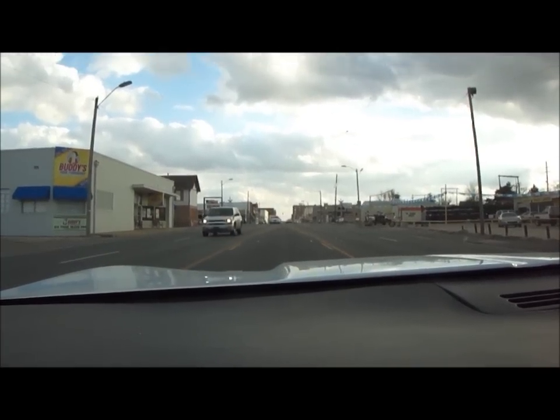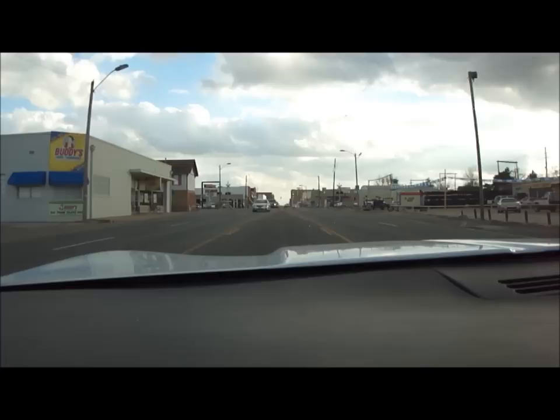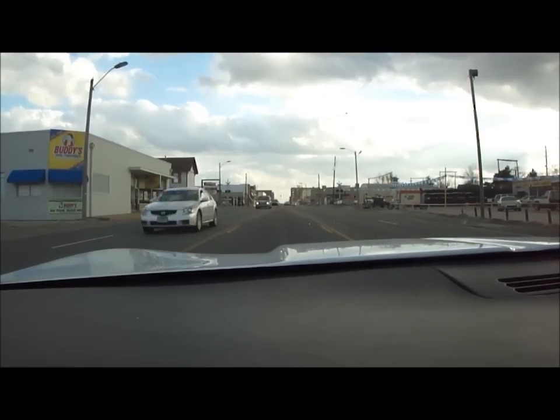Gotta love traffic around here. Spaces them out perfectly.